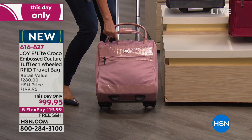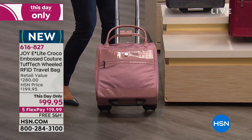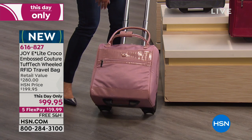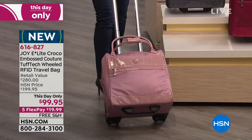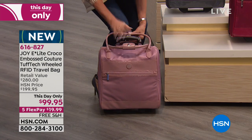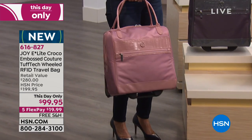But again, the tough tech material, so it can't puncture. It's waterproof. It's abrasion resistant. The whole front zippered compartment is RFID blocking. So if you're traveling on a plane, it's fabulous. You have all of the Croco accents on it. You've got handles as well. What's so great about this is you can just take it and carry it like this as well. This is such a perfect size.